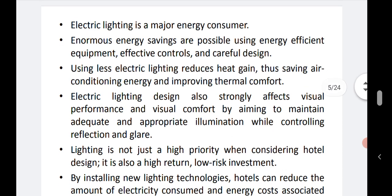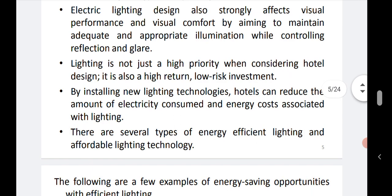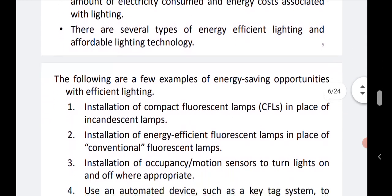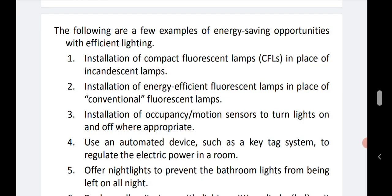Electric lighting is a major energy consumer. Enormous energy savings are possible using energy efficient equipment, effective controls and careful design. There are several types of energy efficient and affordable lighting. The following are a few examples of energy saving opportunities with efficient lighting. We will see 6 points.